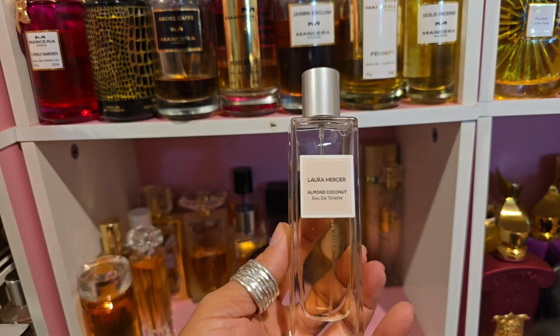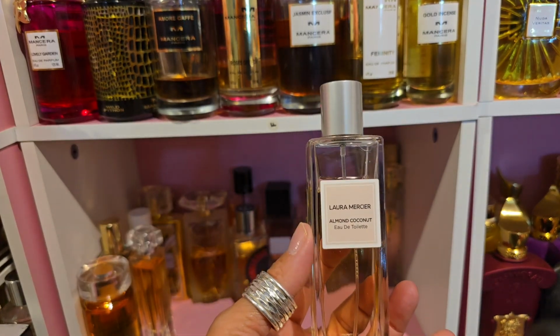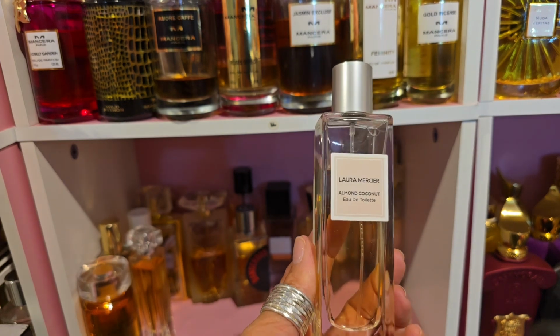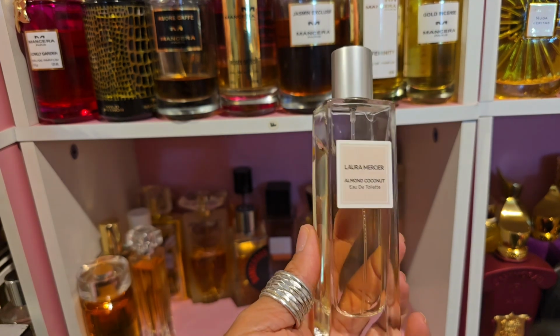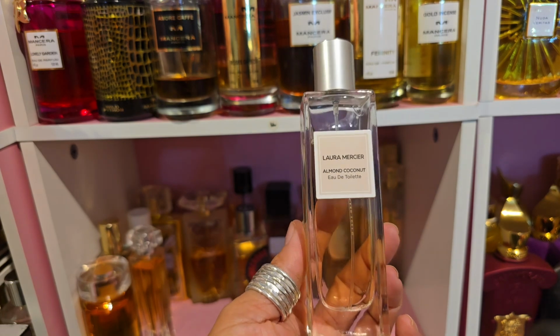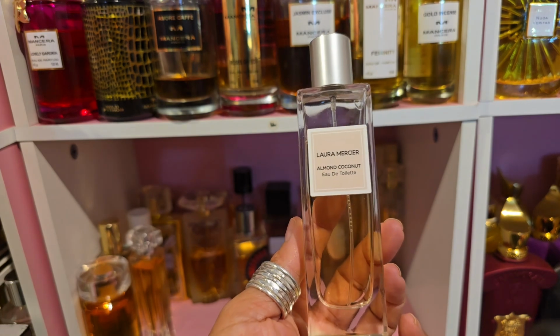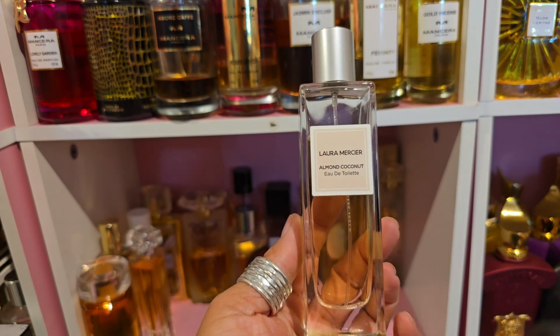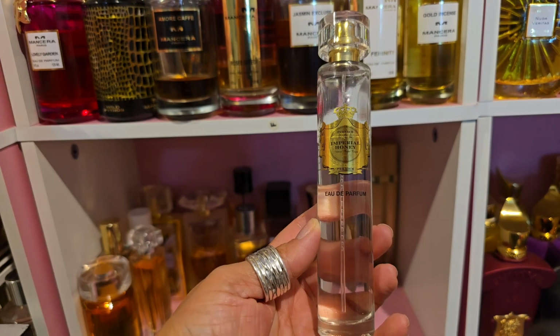Laura Mercier Almond Coconut. Now, I have to be honest, of the three, this is my least favorite. The almond and coconut have this kind of dry, sweet weirdness to it. I like it. It's not for everybody, though. This is one that I would honestly say you need to try.